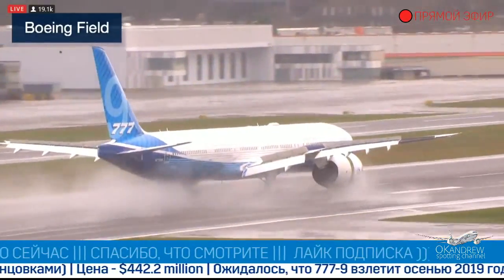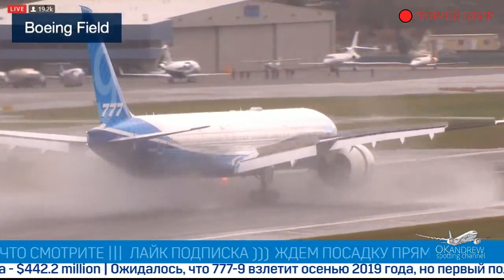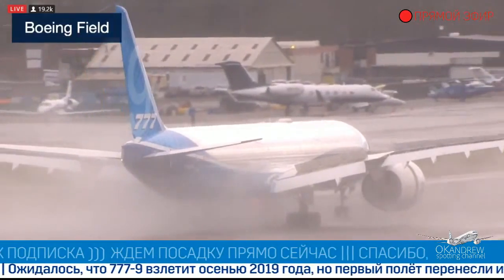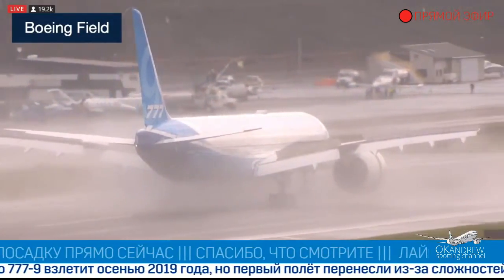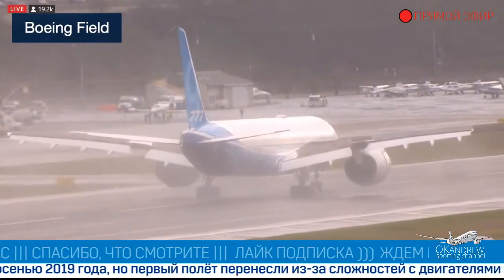Cheering for it. Beautiful landing. Beautiful takeoff, beautiful landing. So for the last 4 hours, the pilots have been exercising the 777X's systems and controls as part of a detailed test plan.